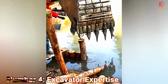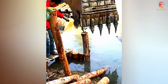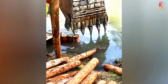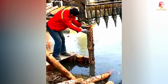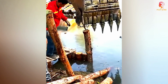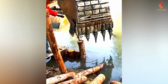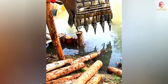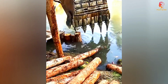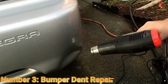Number 4. Excavator expertise. Mastering the art of excavation requires precision, skill, and a keen understanding of machinery. Watch in awe as workers deftly maneuver excavator attachments with unparalleled expertise, effortlessly tackling even the most challenging tasks with finesse. This display of technical prowess serves as a testament to the dedication and proficiency of those at the forefront of heavy-duty construction. Number 3.